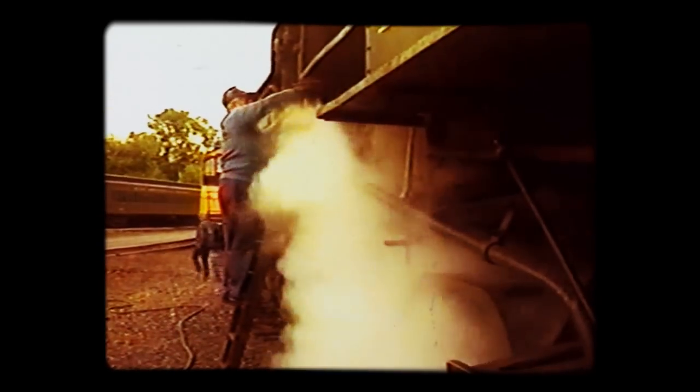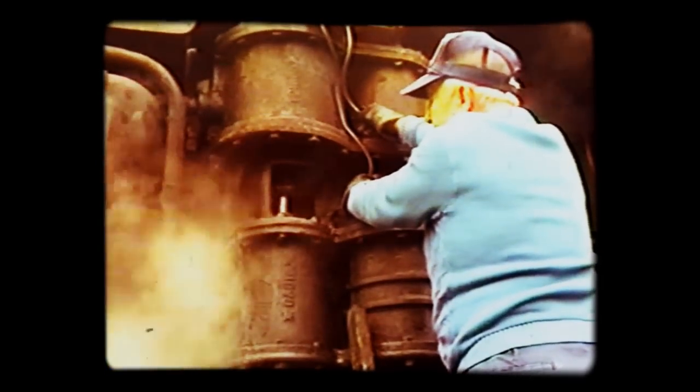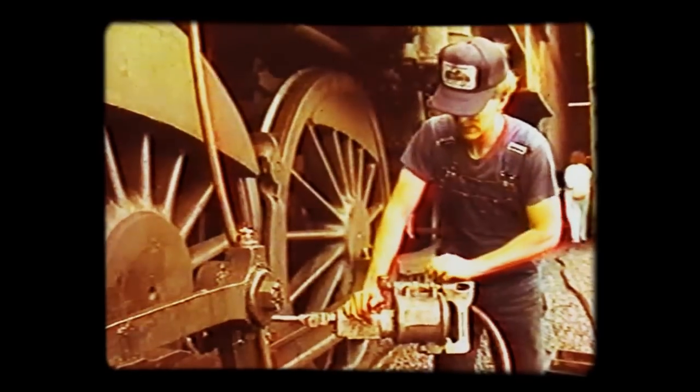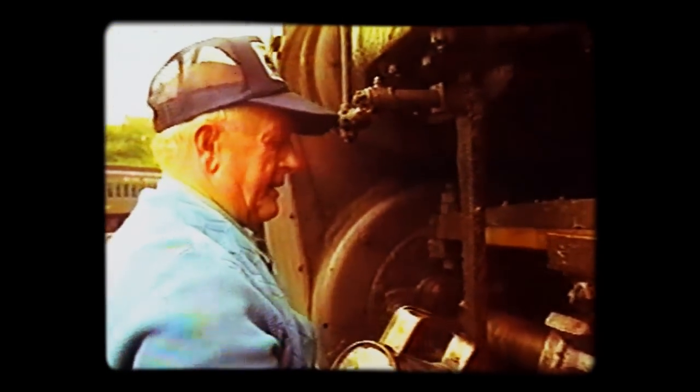Less than an hour before train time, the pace quickens as final preparations are made for the day's run. Morning engine servicing is not complete until the engineer shows up with an oversized oiler and makes sure that everything is ready to go.